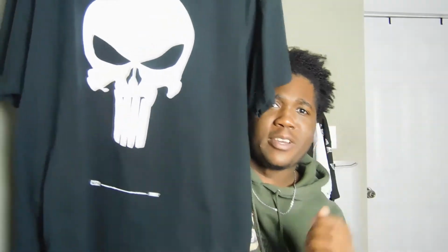I don't know why I'm chopping up my words here, but to find this one and to only be able to scoop it up for $5, this definitely blew my mind because this is a crazy tee. And it's a black tee too, so you can wear it all the time. This is literally amazing. Now with that being said, let's get into the next tee that I ended up grabbing.